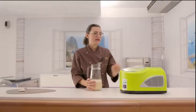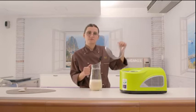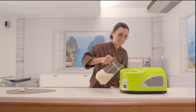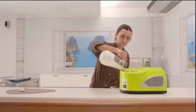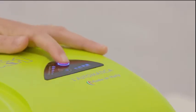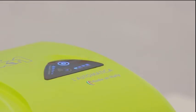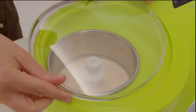Now that the mixture is cold, we pour it inside our gelato maker and turn it on. We wait around 25 minutes, the time needed for the gelato to be ready.